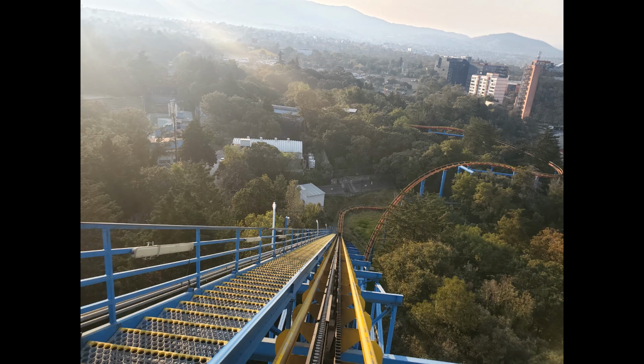At this point, you fly up one more banked hill, and you get some nice laterals at the top of this element. You make a turn that has some nice lateral forces as well, and you get a fantastic view of Mexico City at this point. You start climbing up the terrain here because, remember, as I said in the beginning of the video, this is a train coaster, and the station starts at the top of the hill. So it has to climb its way back up. So it does this swooping turn, and then it levels out, and that's when you get that fantastic view of Mexico City as you turn around.